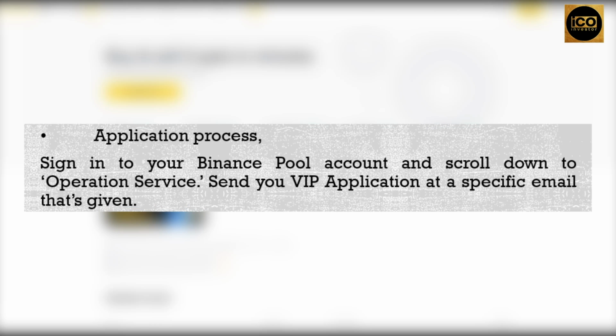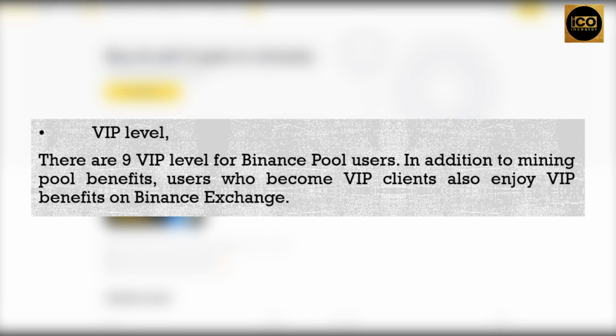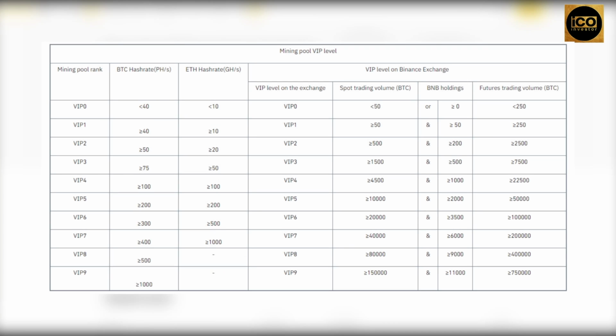Application process. Sign into your Binance Pool account and scroll down to Operation Service. Send your VIP application at a specific email that's given. VIP level. There are 9 VIP levels for Binance Pool users. In addition to mining pool benefits, users who become VIP clients also enjoy VIP benefits on Binance Exchange. Here's an example chart about the mining pool VIP level.